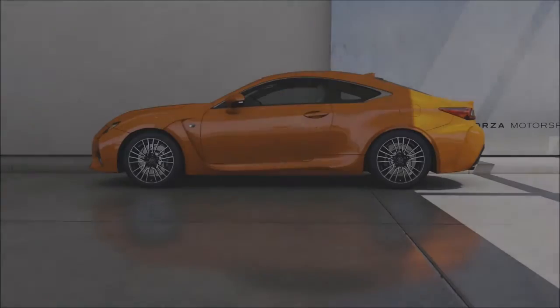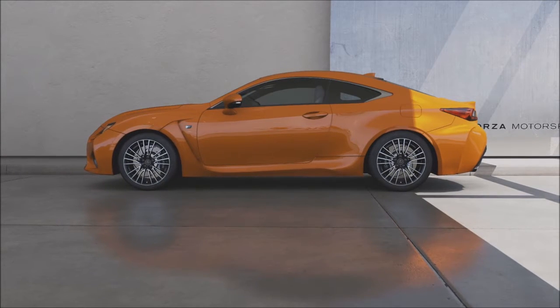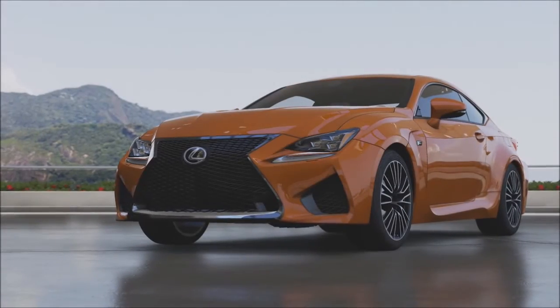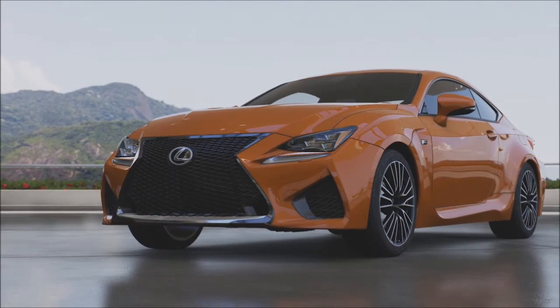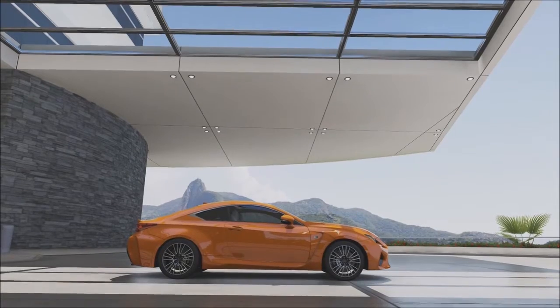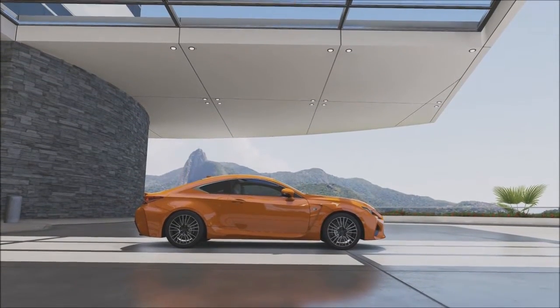The first thing you need to know about the RCF, however, is statistically it has the edge, at least at first. The RCF is powered by a naturally aspirated 5-litre V8 engine, a nice change from the recent influx of turbochargers and V6s. The RCF produces a healthy 467 horsepower and 388 pounds-feet of torque. However, the RCF does have a downside: the weight. The RCF weighs in at a hefty 3,957 pounds. That's heavy. In fact, it's almost 2 tons.